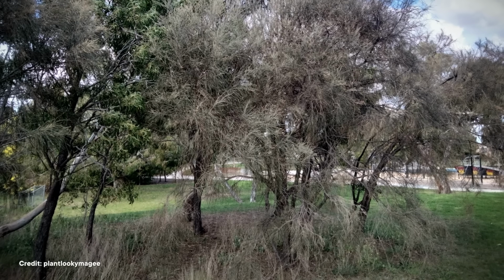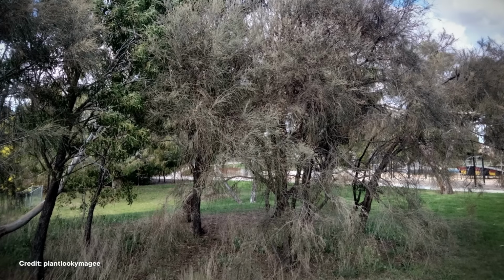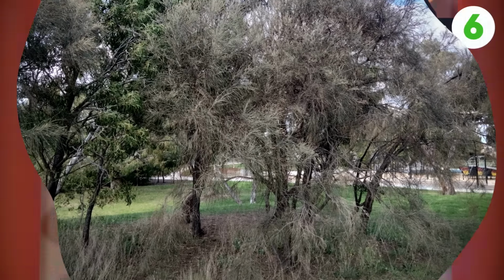Researchers think they might be hiding from the black rats in the litter that collects under these trees. Because when conservationists removed the trees, they also found that the snail population declined. So it seems like the sheoaks are giving our snail friends some much-needed shelter. Although there are still a lot of reasons to remove the sheoaks, researchers advocate for addressing the black rat population first to give the land snails a better chance of surviving.